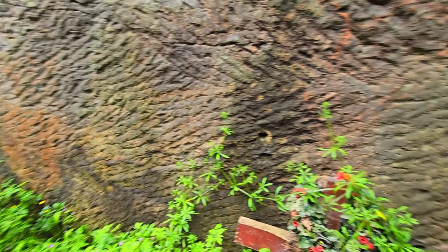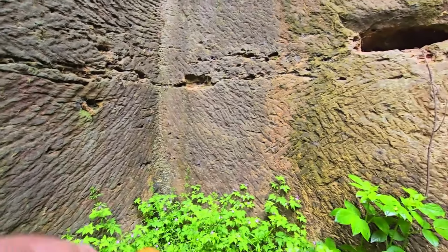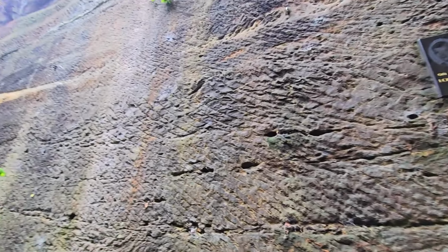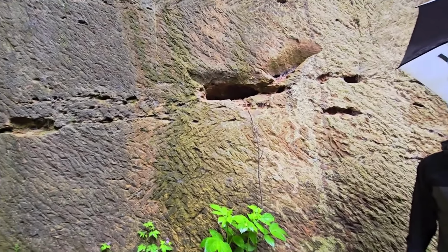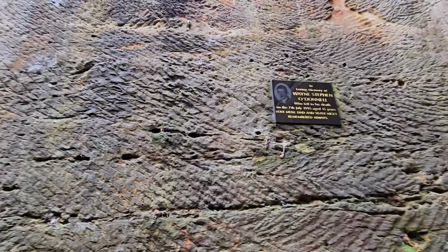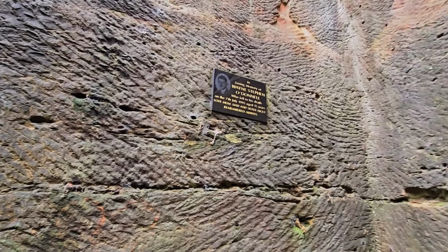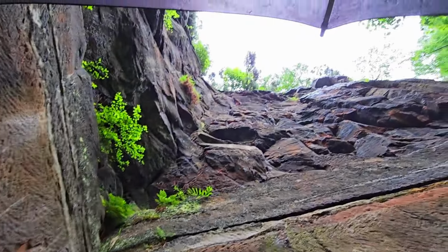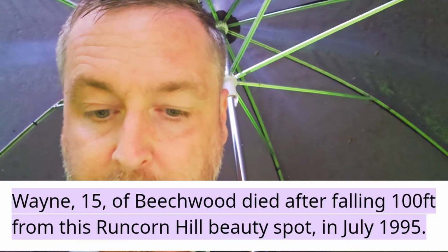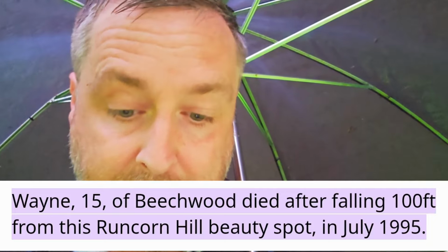So obviously, Wayne is not the only person to have died here and also been injured here. There's quite a lot of people who have died here because this place is absolutely ruthless up the top, I'm telling you. It's just dead easy to slip off. Look how high that is. So Wayne, 15, of Beechwood, died after falling 100 foot from this Runcorn Hill beauty spot in July 1995.